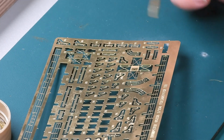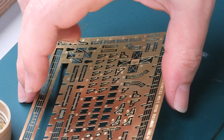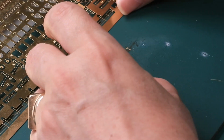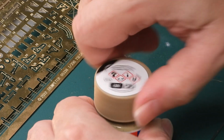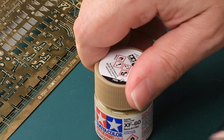Well, I'm gonna leave it dry, and we'll see after that what's gonna happen. Again, it's this color, the dark yellow. The dark yellow XF60 from Tamiya.